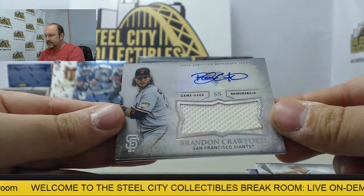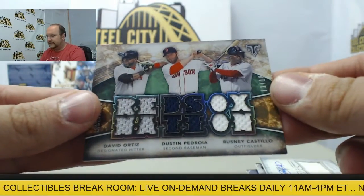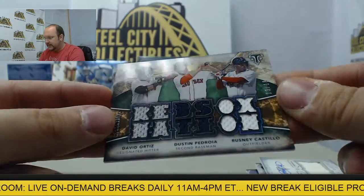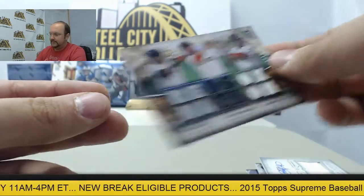Jersey Auto, Brandon Crawford out of 99. And a triple relic, David Ortiz, Dustin Pedroia, and Rusney Castillo. Numbered 13 of 18. All right, Red Sox Nation.